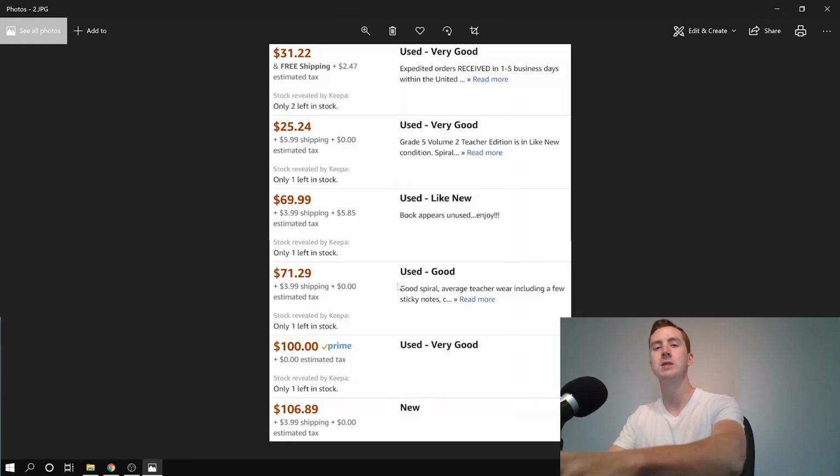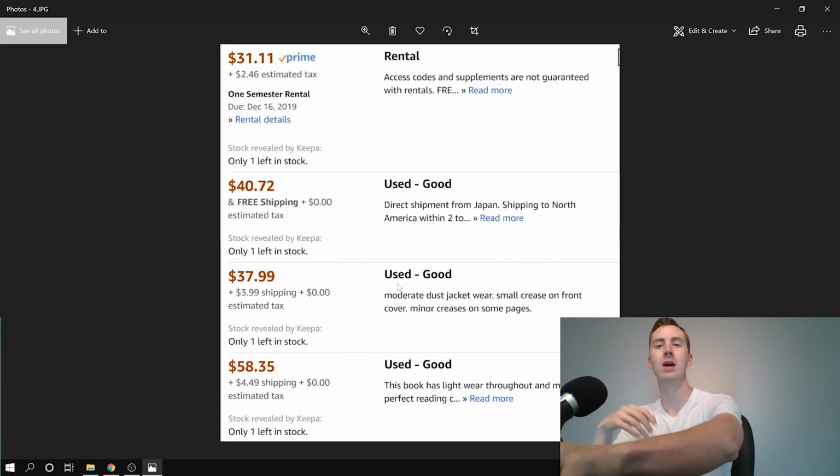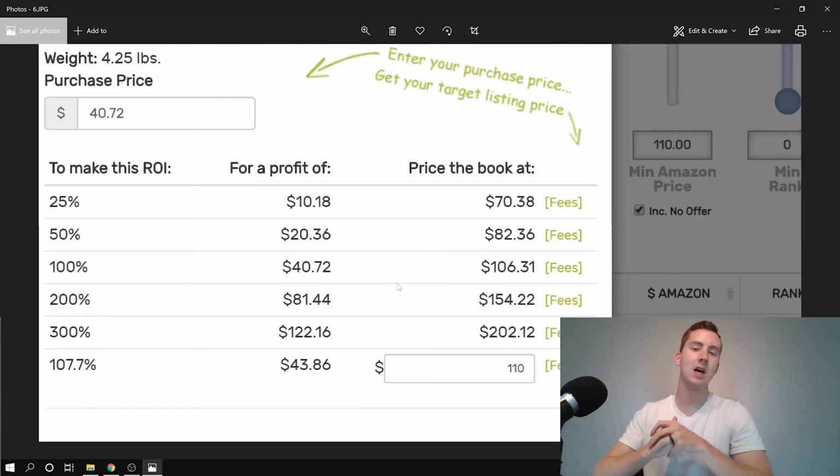So I'm going to purchase this book for, where was it? That's the wrong chart. For $40. Hopefully that $37 one will sell later, and the bottom price will then be $58. I'm going to list it just below these prime offers and hopefully get the next sale for this book and make a nice 100% return on my investment.